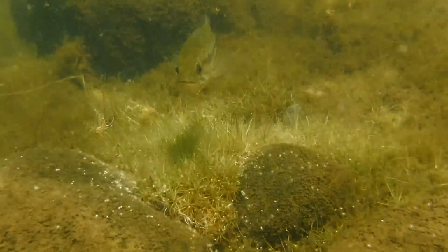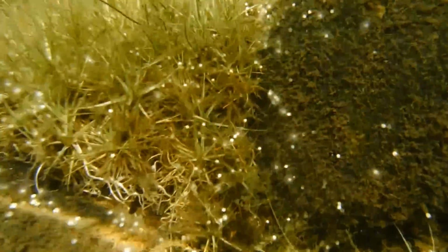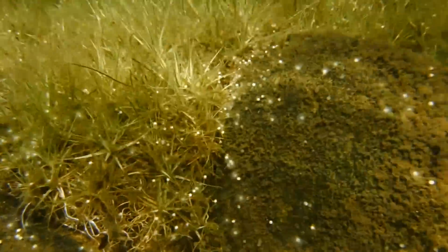Now let's take a closer look at those eggs. There are probably a few good eggs in here, but this brood is definitely a complete loss, and hunger will eventually force this male to abandon the nest and begin feeding once again.